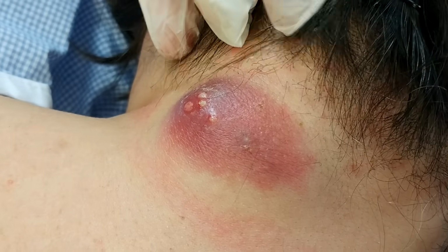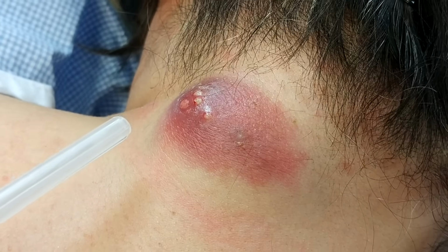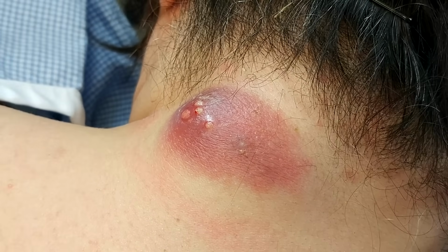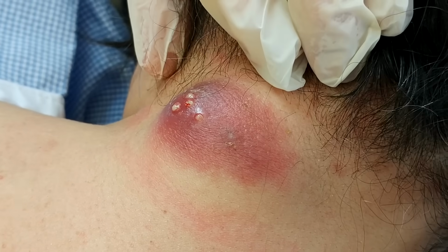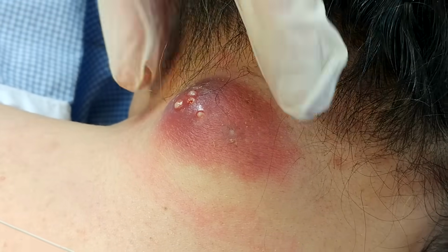So this patient has had an evolving inflamed epidermal cyst over the course of the last how long now? Since it's been inflamed? About a month. A month, eh? The problem she had is nobody wanted to open it up, and the plastic surgeon didn't want to see this either directly. And the problem with it is we can't remove this because it's infected, so we're going to have to just see if we can get it to drain.